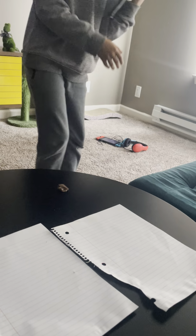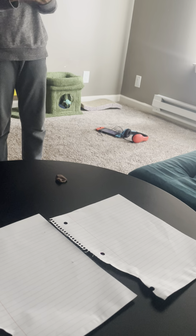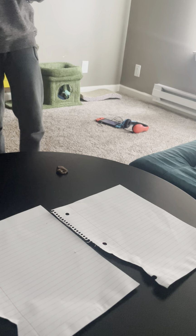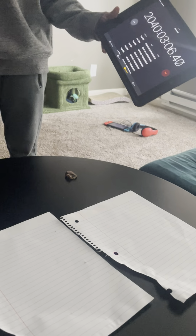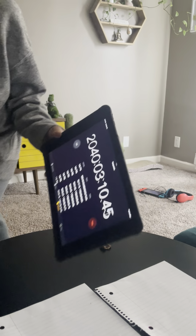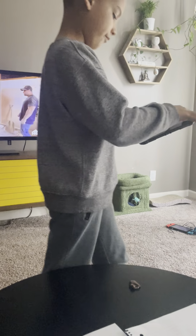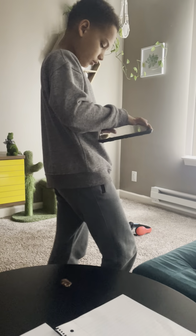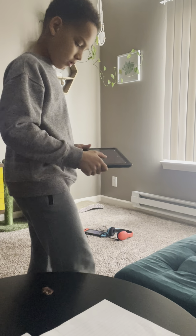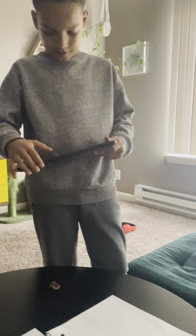Remember, you didn't probably look at my timer yet, but right now, it's at 20,000 something. Look at my timer right now. Oh my gosh. This is the stopwatch. So, timer. Started in 3. Wait, I want 1 minute.